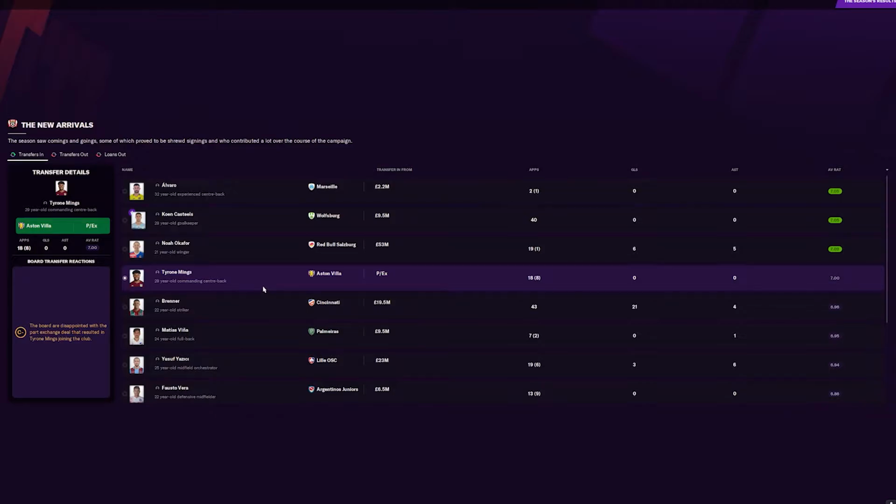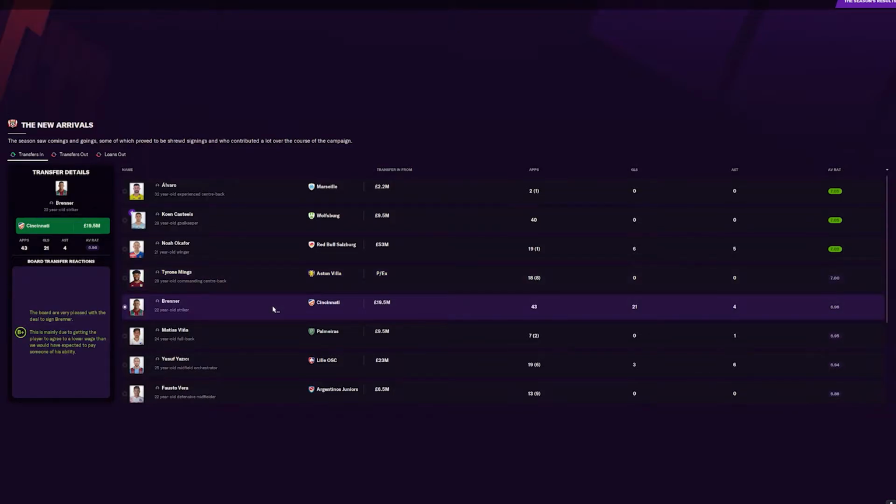Here's one we signed, Mings, a C-. Admittedly, he did not play that well for us. He was constantly hurt. Brenner we brought in, B-. He played well, led our team in goals, 21 goals on the year. Vigna we brought in late, just kind of as a backup player, but A+ signing from the board. He played well for us, I thought.